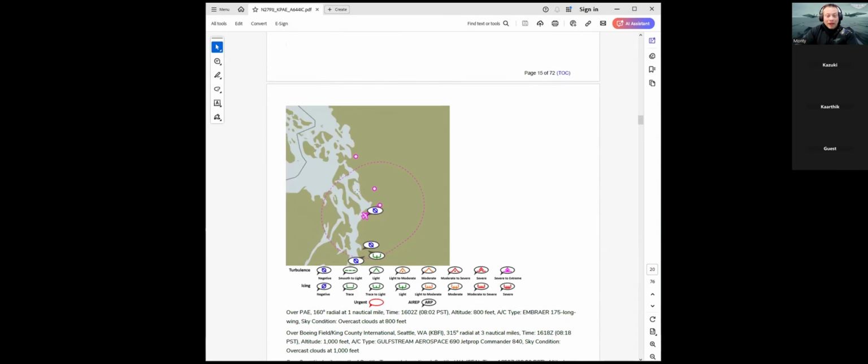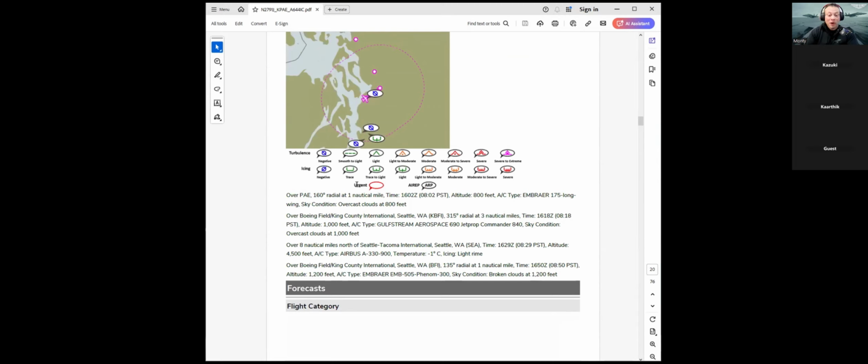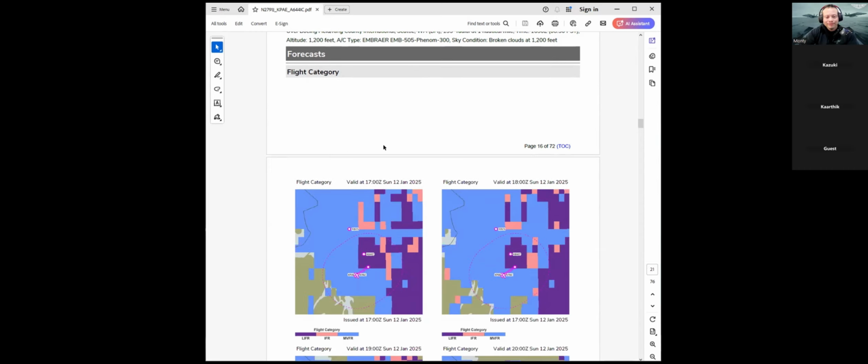Next, we've got our PIREPs. These are pilot reports, anything that a pilot might have reported saying, hey, there is some weather that is different from what was forecasted, or we encountered some weather that I think is important for others to know. And it looks like we do have negative turbulence in this area here. And here, negative turbulence, and looks like trace to light icing. And you can read exactly where they are here. So overhead on the 160 radial at 1 mile. And an Embraer said the sky conditions were overcast at 800 feet.